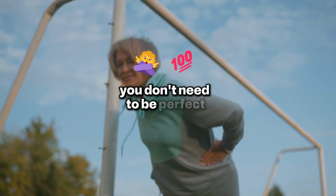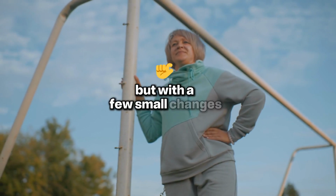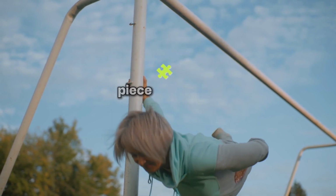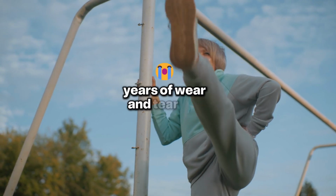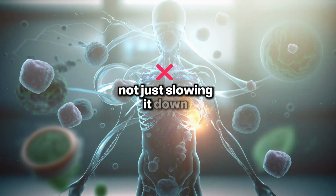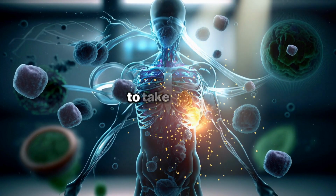You don't need to be perfect. You don't have to turn into a nutritionist. But with a few small changes, a broth-based soup here, a piece of salmon there, you could be on your way to reversing years of wear and tear. And not just slowing it down, rebuilding, restoring, reclaiming the strength that aging tried to take away.